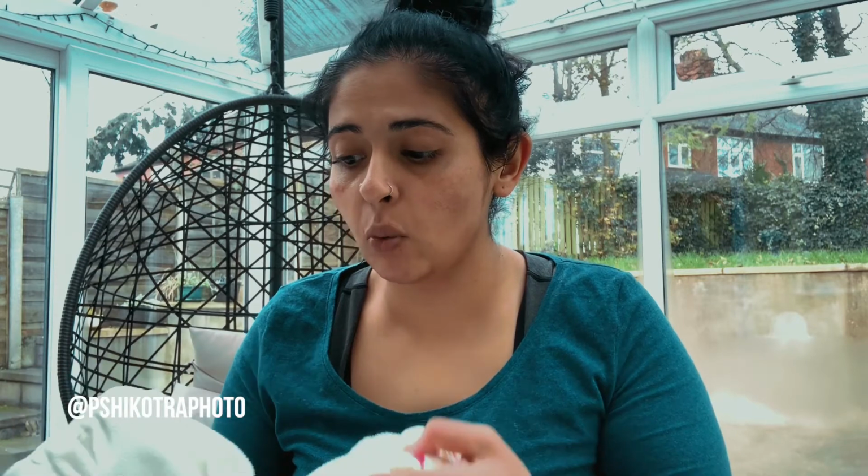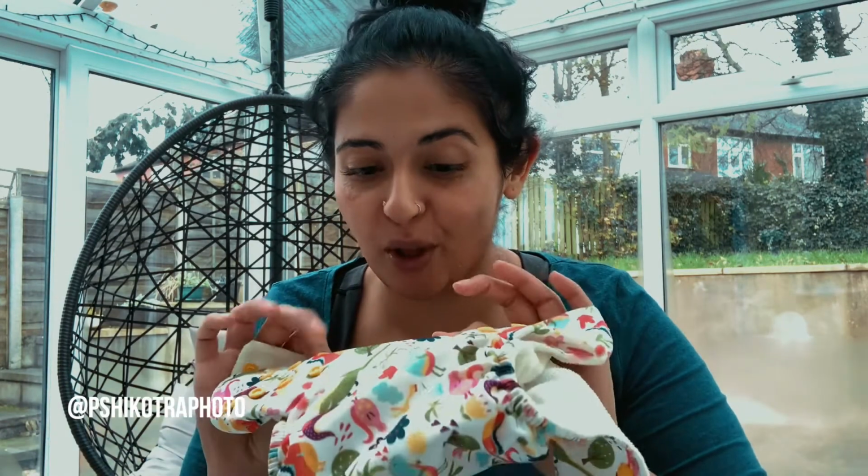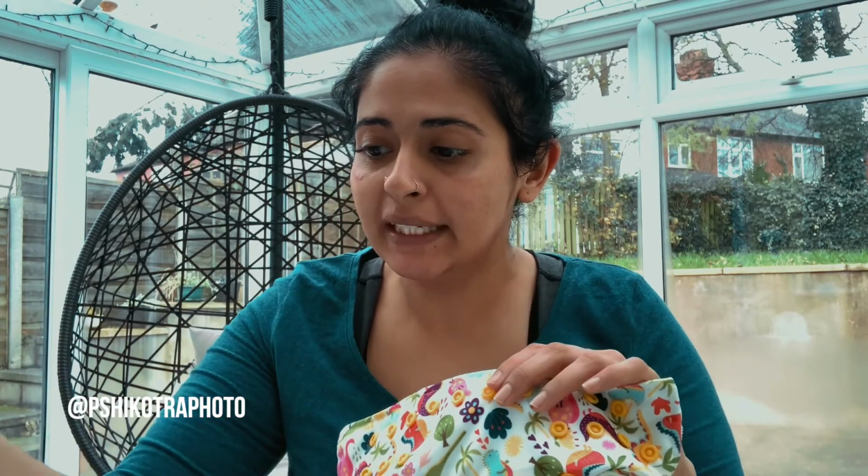As I say, these are Baba+Boo ones, and I am obsessed with the prints for one. A lot of my collection is actually in the wash right now, hanging to dry. I think we've got around 22 or 23 nappies now, and that is a full system. So we are just full-time cloth nappies now.